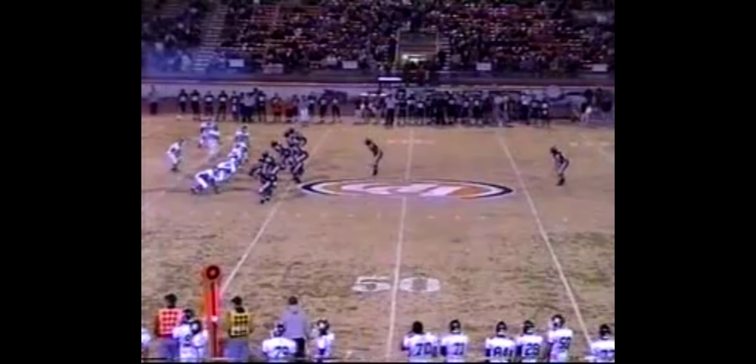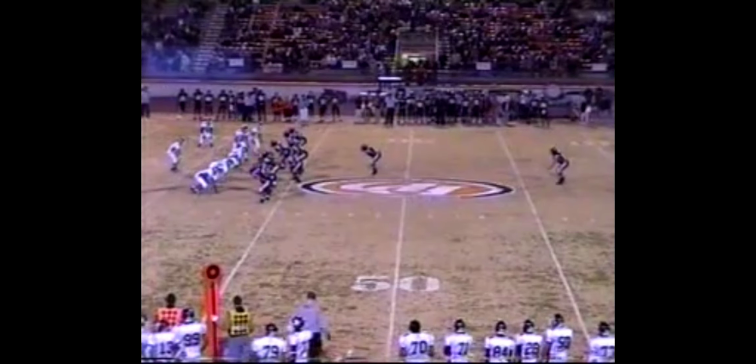So the Demons are trying to pin Hereford deep, leading 7-6. Good snap. Here's the kick. It's end over end. It's going to hit down around the 20. No, it's going to be fielded there, I'm sorry, by Collier. Cameron Collier caught it on the fly and has run out of bounds on the far side. Nice job by Cameron, though, not to let it bounce any deeper. And with 10 men, we get the football back.